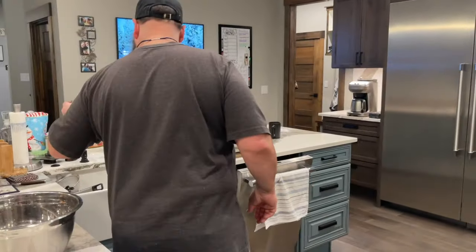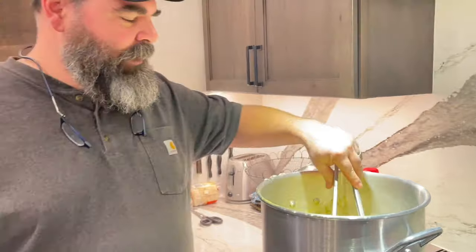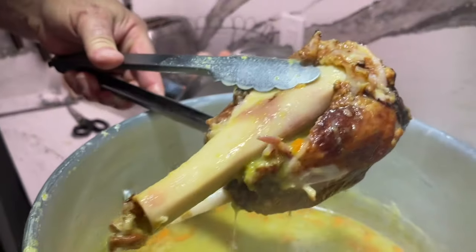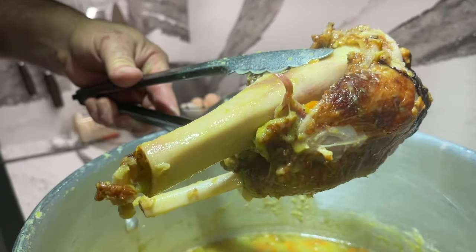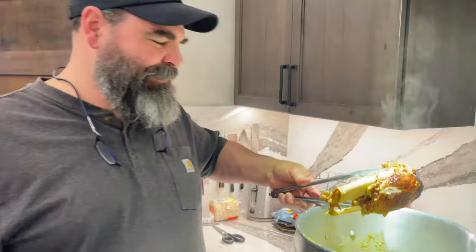As you can tell, my supervisor has kind of taken over. It's kind of what happens. Oh, look at that. Wow, that might have shrunk up on there. Oh, that's a beautiful looking shank. The meat was fully encompassed all the way around here. I mean, you couldn't see any bone. The meat was all the way up to the tip over here, and it shrank down. That much juice is in that soup. Oh, it's gonna be so good.